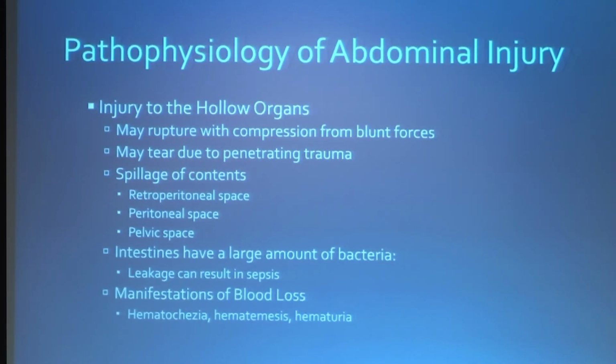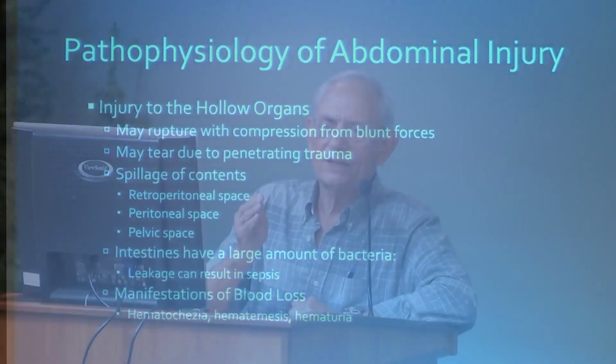Hollow organs may rupture with compression from blunt forces. You may tear due to penetrating trauma. When you spill the contents of a hollow organ into the retroperitoneal space, you get pain and inflammatory signs retroperitoneally in the back. Into the peritoneal space, you get peritoneal signs, which are pain, generalized ultimately, but localized, and then you get rebound tenderness. You press on the abdomen and remove your hand quickly. If it hurts worse as you're coming off, that's called rebound.